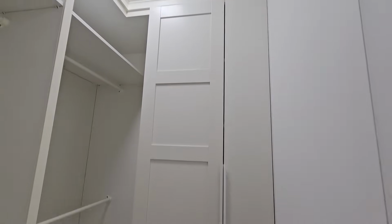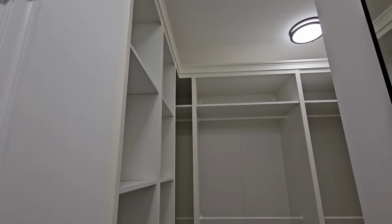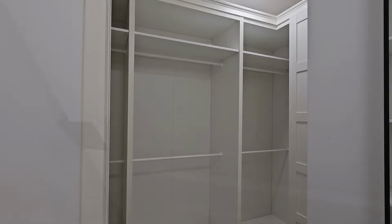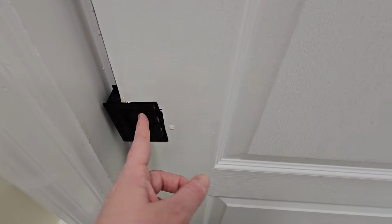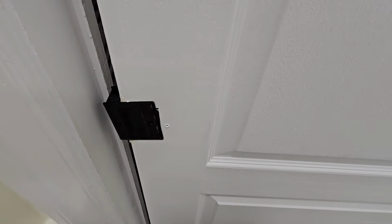I love, love, love the way this all turned out. I think it looks amazing. But first I need to clean everything. It looks pretty clean in here, right? But I just want to dust everything down, wipe everything down before I start loading it all up. Also, my door handle doesn't fit right. I can't fix it till my husband gets home. So that's just going to be like that for a minute.